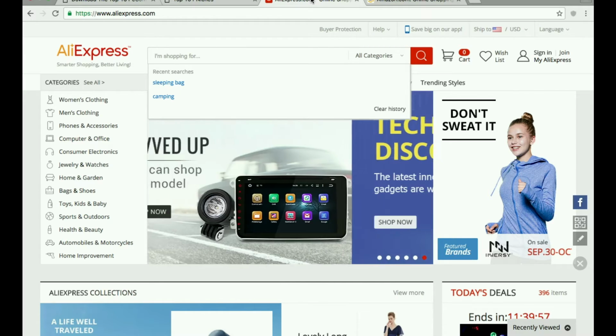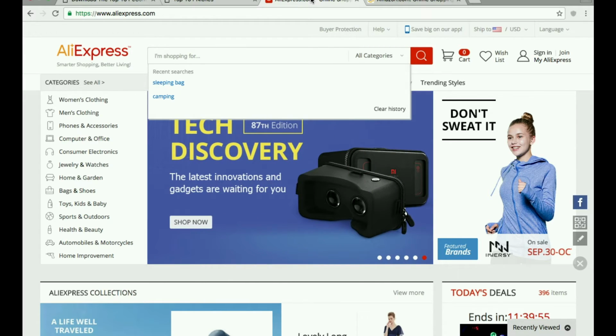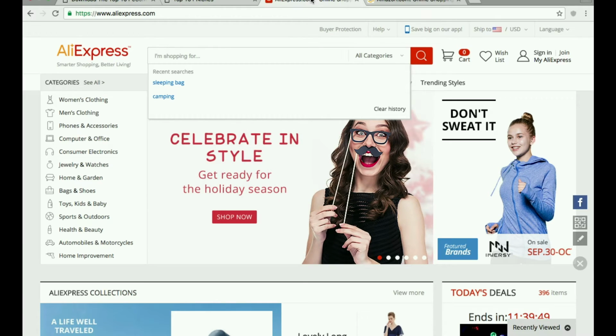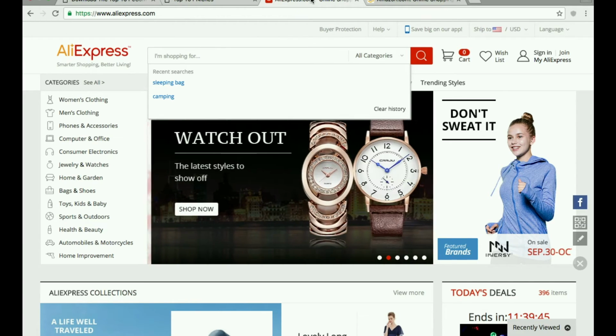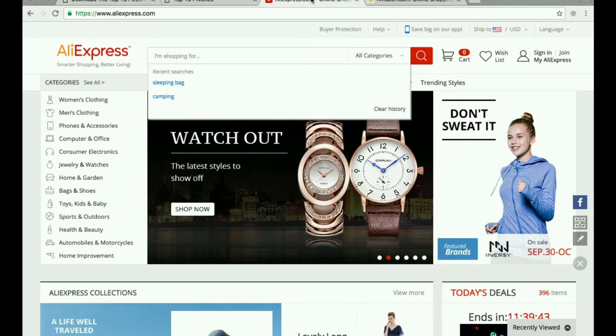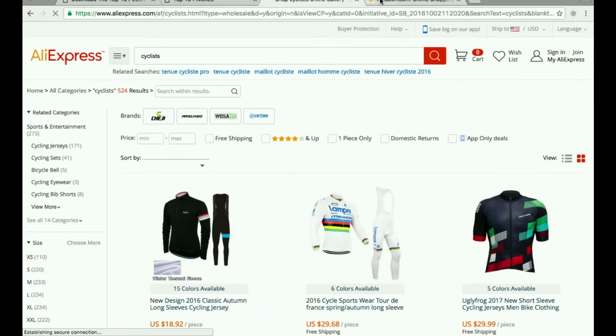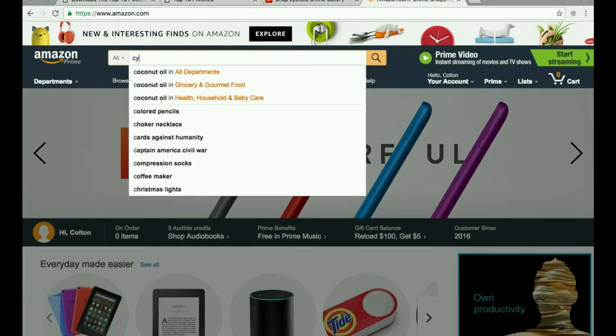So basically, we're diving into our niche. We selected a niche, and now we're going to do some research to see if we can really turn a profit on this, or if I personally think I can turn a profit on this niche. And you guys are going to be able to see how I find that out. So we'll just dive in. Let's just search cyclist, and we'll go ahead and search cyclist on here.